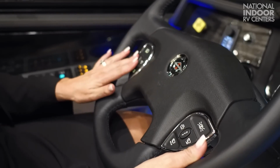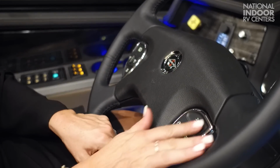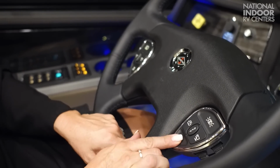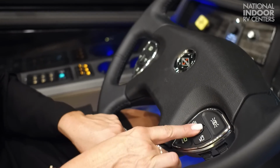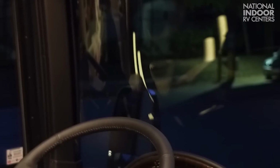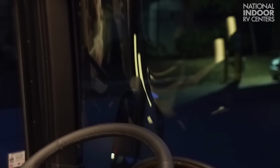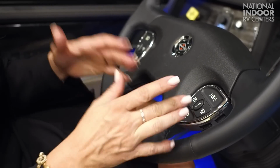Here's our cruise control. So you just turn it on, set, resume, and cancel. We also have our windshield wipers. So you have obviously on and high and low, but these are intermittent as well. So you can go ahead and press your windshield wiper, count 1 1000, 2 1000, 3 1000, 4 1000. Hit it again. Now count 1 1000, 2 1000, 3 1000, 4 1000. So you can set what interval you'd like them to go at.